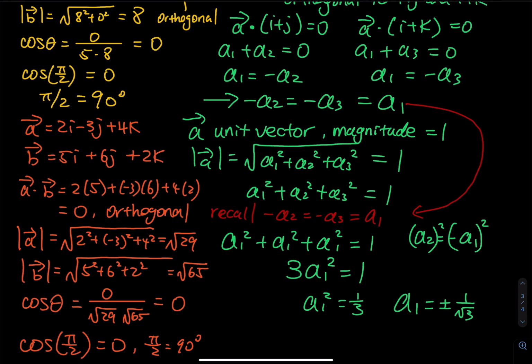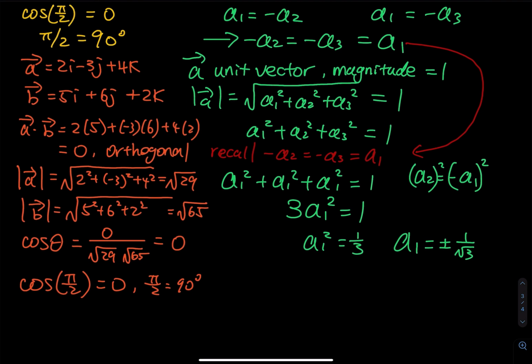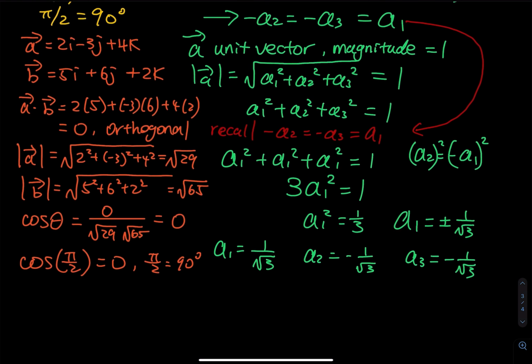When A1 is equal to the positive, how about A2 and A3? When A1 is equal to that, then A2 and A3 have a negative in front. Look at the red line, the line that I recalled. So you have a negative of this, and then a negative of this. This is the first unit vector. I will put everything in a vector.